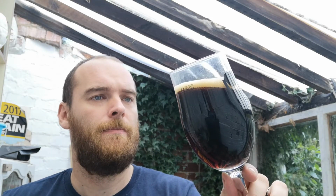That's why porters aren't as strong as stouts, because porters were for the porters in London. So people ferrying in and off of boats, moving stuff about, they could have a porter and it wouldn't be too strong. But it had all the flavour characteristics of a stout, you know.